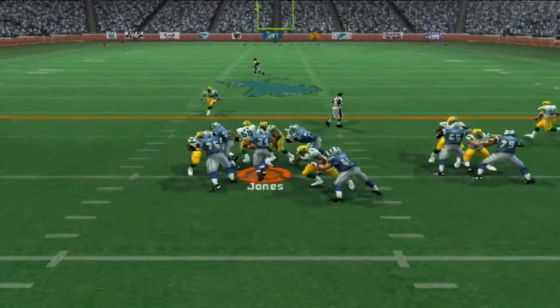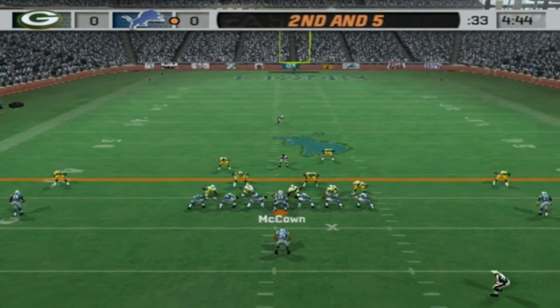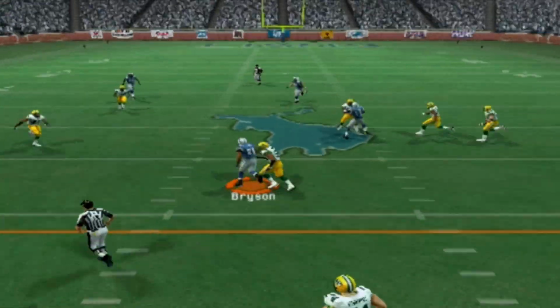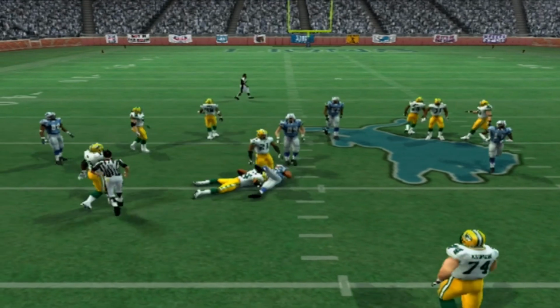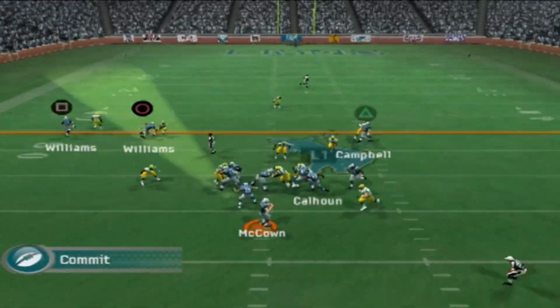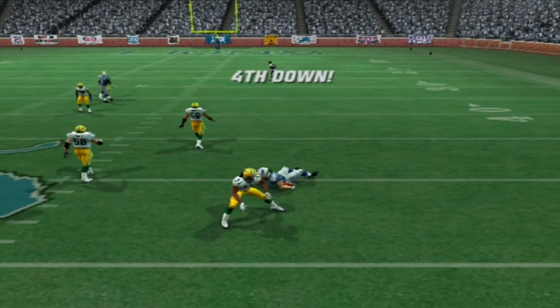It's 1st and 10, handoff to Jones up the middle, and he gets some solid yardage. 2nd and 5 now as McCown has 2 tight ends in the set. He'll look over the middle, finds Bryson, and he'll pick up the first down up to the 45. 3rd and 10 now after 2 incompletions as McCown will fake it. Throws right side. It's going to be caught by Dan Campbell, but he's short of the marker.